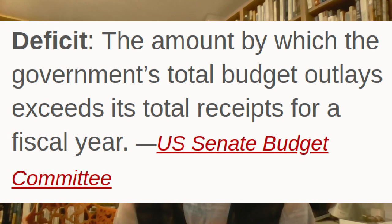According to the Senate Budget Committee, the deficit is the amount by which the government's total outlays exceeds its total receipts for a fiscal year. Okay, so the official federal deficit for fiscal year 2017 was $665 billion. But the federal debt went up by $670 billion.